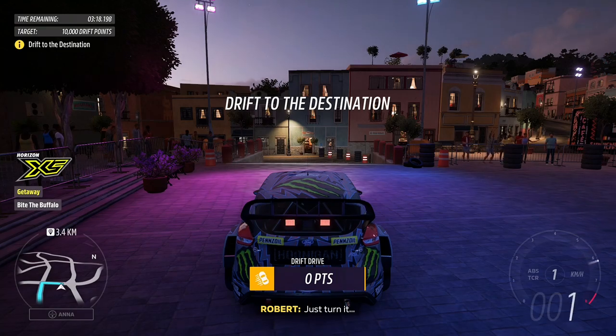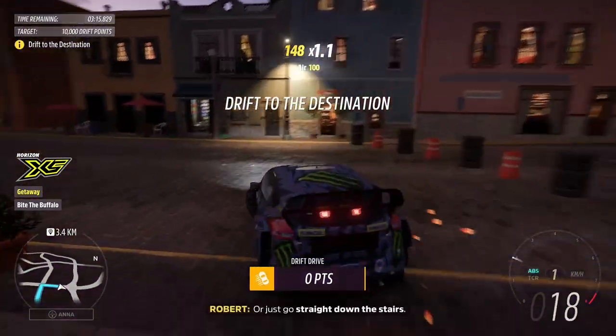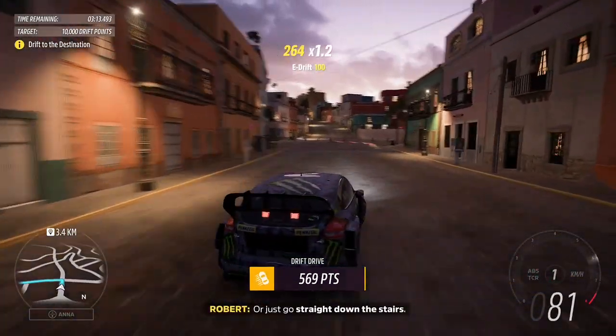Just turn it. Or just go straight down the stairs.